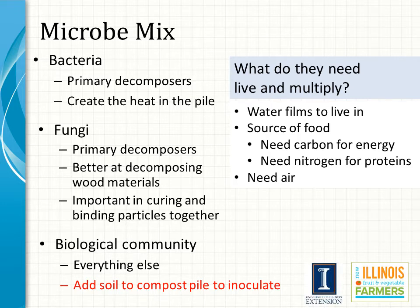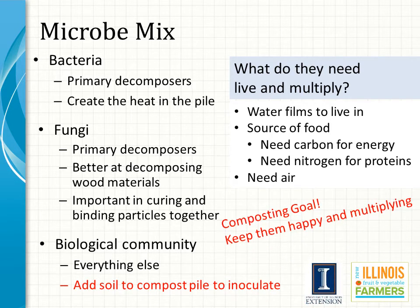What microbes have in common is that they must have water, because they live in a film of water around all the pieces of material in the pile. It's also their source of food that they have to have in order to live. They need a right balance of carbon and nitrogen. But lastly, they need air. Give them all of these things and they will multiply and very quickly decompose the organic materials that you have placed in the pile.